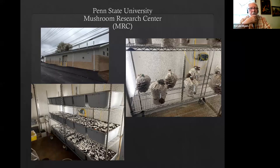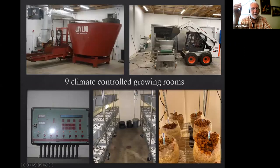And this is at the Mushroom Research Center in Penn State, so the MRC. And he shared with us some really nice slides about that. So I thought it'd be interesting to see. Of course, making the substrate for mushroom production really requires complete sterilization of the media so that you're not bringing any other pathogens or fungi or bacteria in with the substrate. And so they typically have a blender and a homogenizer and a steamer and all that kind of thing to get to a very controlled product. And then they had 19 climate controlled growing rooms growing a number of different mushrooms.